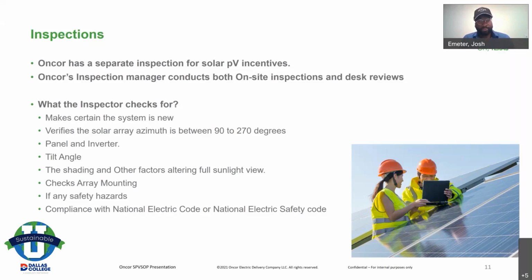The shading and other factors altering the sunlight view. So for instance, we want to know if there's trees blocking you, buildings blocking you, if your system has a risk of being covered with debris, snow. These things affect how much sunlight can be collected by the panel.